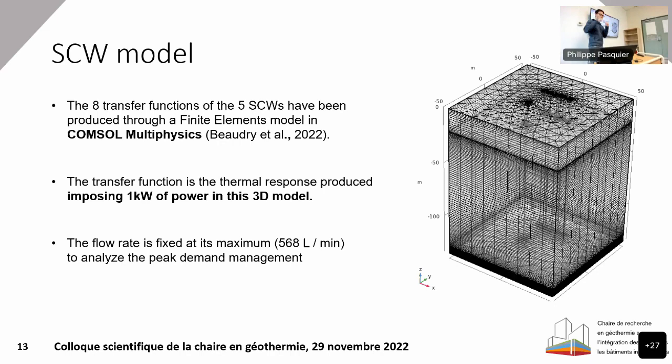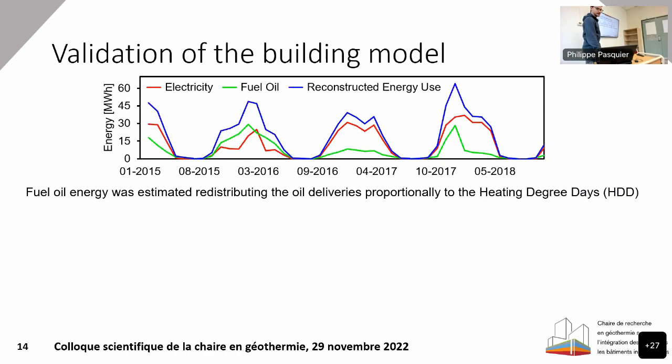So the first thing I did was to try to validate my methodology. I first started from the building model. I reconstructed, from the electricity bills and the fuel bills, the real energy use of the building during several years. But it is, of course, a rough estimation.